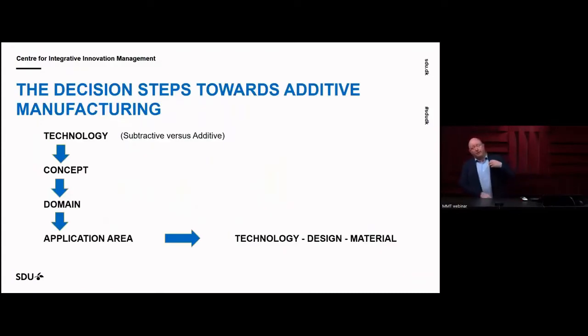So there are some steps in order to decide both what, but also how to do additive manufacturing. There's first of all the technology choice of either having subtractive or additive technology used. Then you need to think about the concept. What are the domains we're in? And then again, which application areas are there? When we have that, we also need to go into the triangle of technology choice, design choice, and material choice that are to quite an extent interrelated, but we will come back to that.